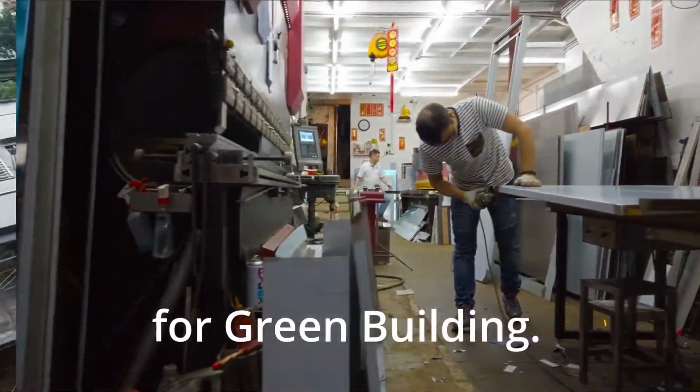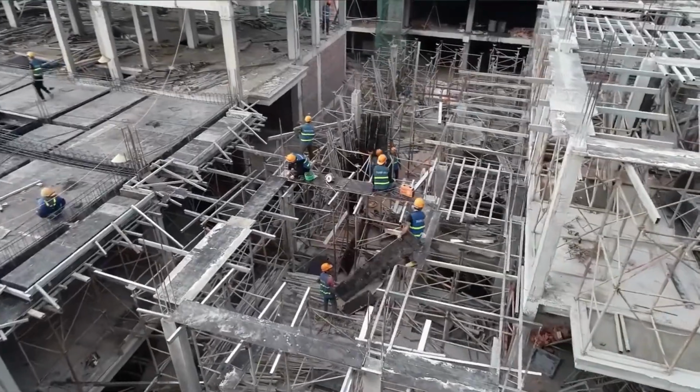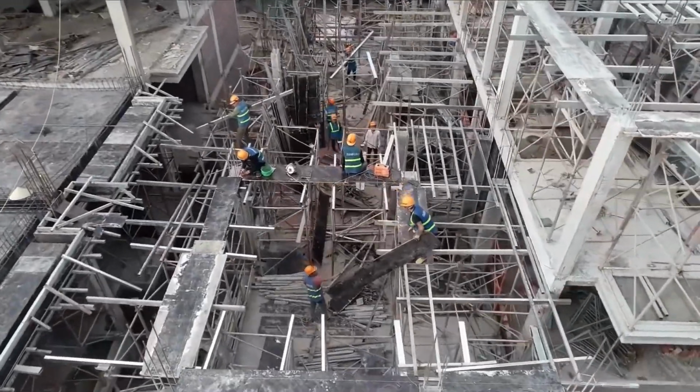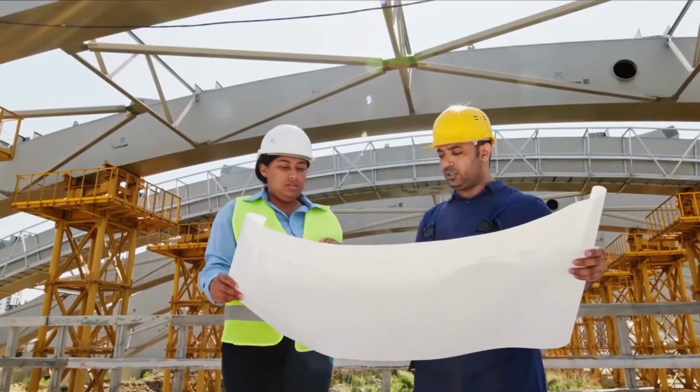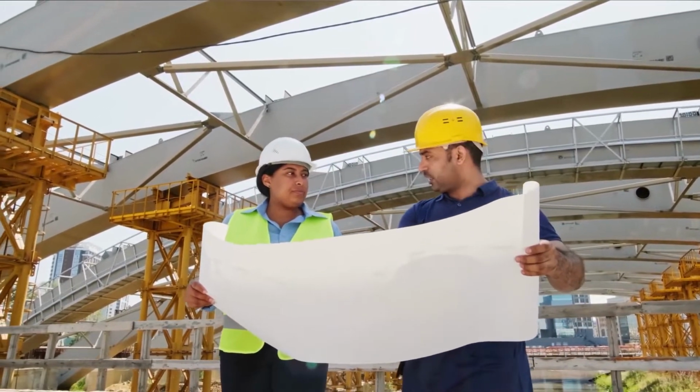Choosing the right construction method for green building. Choosing the right construction method for green building is important because it affects the environment. The most common construction methods used in green buildings are passive and active ventilation, thermal insulation, and waterproofing.